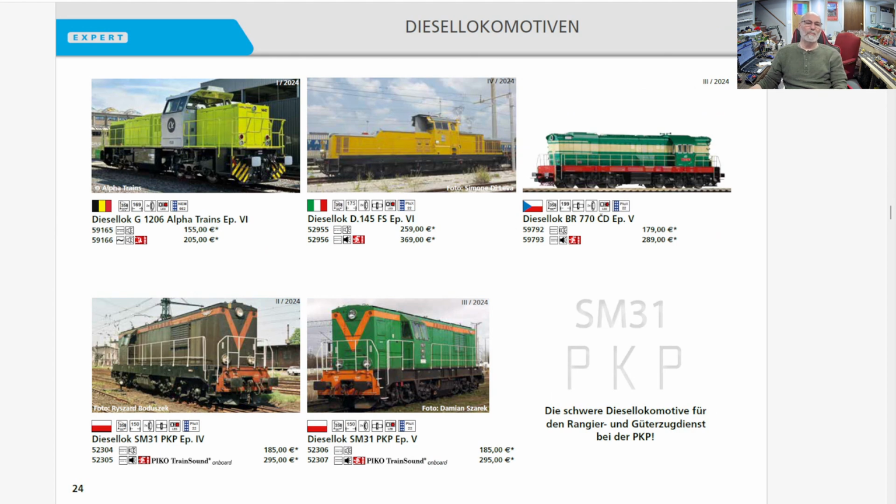All right, Belgian class 1206, and again, very similar to the one next to it, which is the Italian class 145, and then you have a class 770 from the Czech Republic. The first two are Era 6, and then the Czech is Era 5, and then a couple of Polish SM31s, different liveries. One is Era 4, one is Era 5. So one from, say, the 70s and one from the 80s into the 90s.